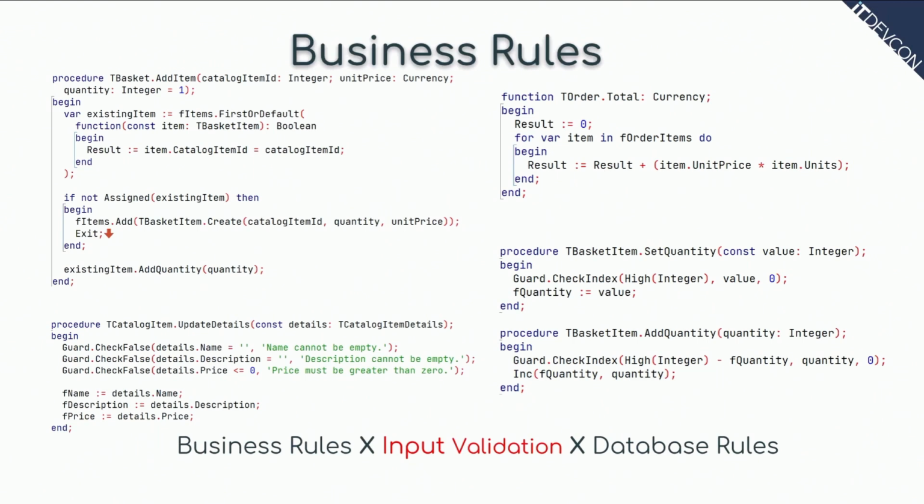Database rules. They are constraints that ensure the integrity and consistency of data stored in a database, such as, a foreign key must reference a valid primary key. Database rules must be implemented in the layer that contains the repository or database adapter. Database rules must be specific for each type of database and model.